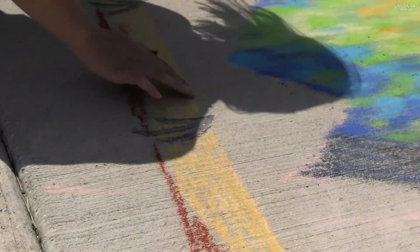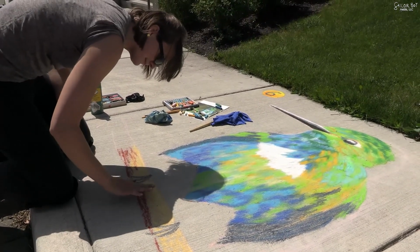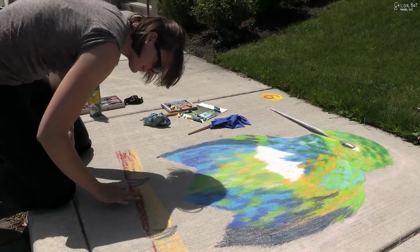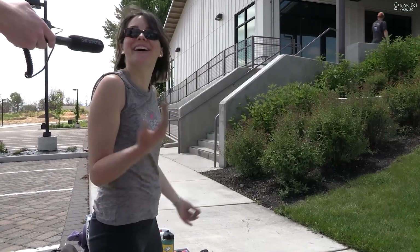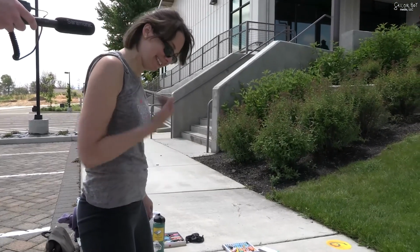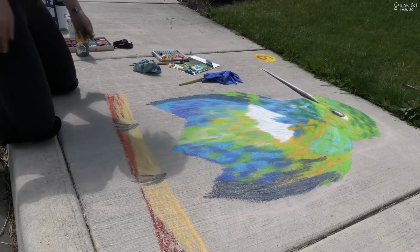If you try to use a paintbrush, at least on this sidewalk, it just kind of blows away. Yeah, I think we're all just sacrificing our fingerprints today. It's fine. We'll come back. Well, it's looking beautiful. Thanks for talking to us. Thank you.